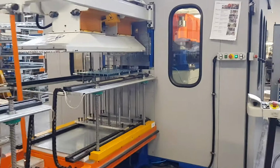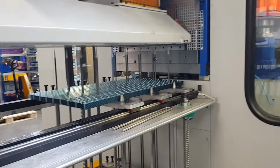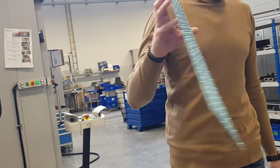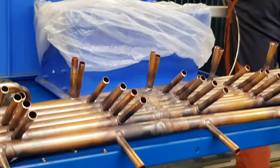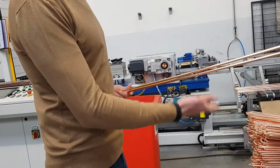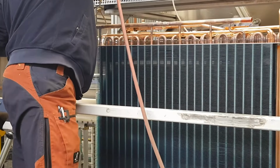The production process begins with a roll of treated sheet metal, which is automatically pressed and cut by a machine that generates more exchange surfaces and holes for contact with the refrigeration circuit. The refrigeration circuit is manually assembled by devices that insert the pipes inside the multi-layer sheet metal. As you can see, the pipes are also made directly in the factory, starting from a coil of raw copper.